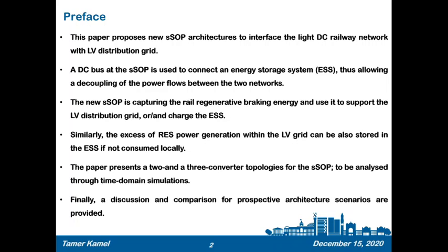Considering the different dynamic characteristics of the two networks, a DC bus in the smart soft open point is used to connect an energy storage system to allow a decoupling of the power flows between the two networks. The new smart soft open point is capable of capturing the regenerative braking power from the rail and using it to support the low voltage distribution grid and charge the battery.